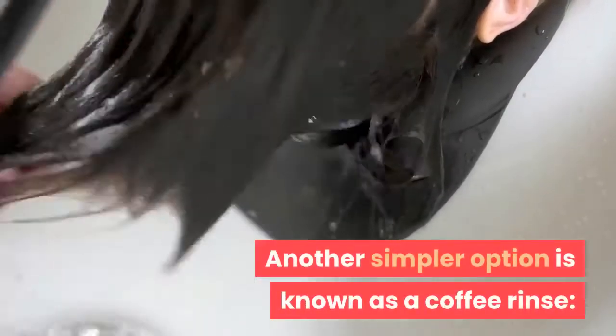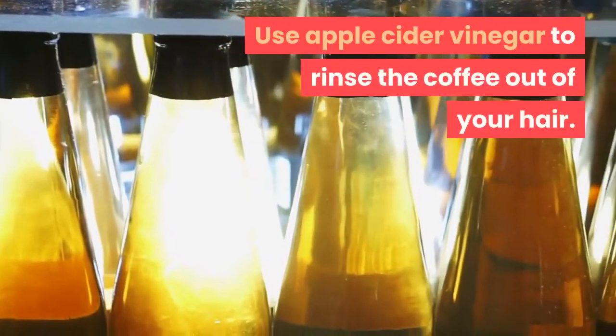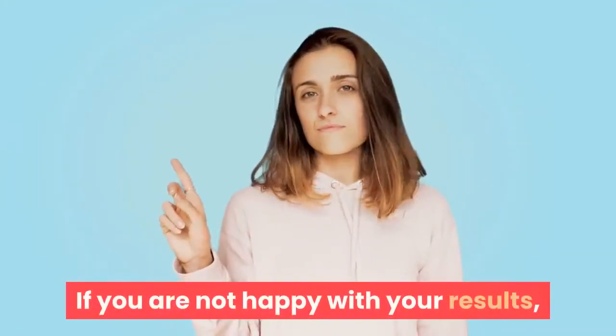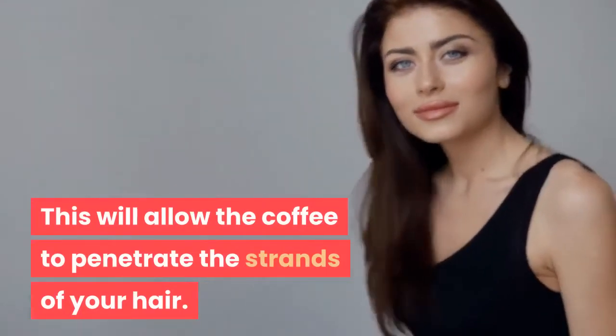Another simpler option is known as a coffee rinse. Shampoo your hair first, and then pour coffee over your head. Leave in for 20 minutes. Use apple cider vinegar to rinse the coffee out of your hair. Then rinse it off with warm water. If you are not happy with your results, continue the same process for a few days in a row. This will allow the coffee to penetrate the strands of your hair.